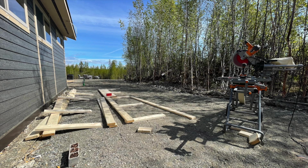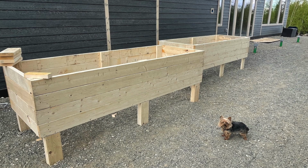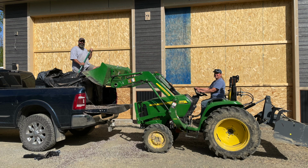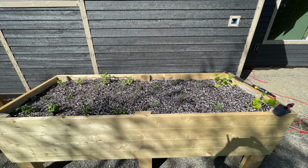And then, with so much leftover lumber from the build, I built planter boxes for my first Alaskan garden. With the help of our neighbors and their tractor, we were able to source some soil at the local box store and fill them, and immediately ran out to a local greenhouse and got my first veggie starts.